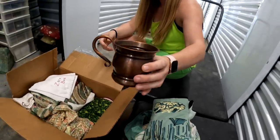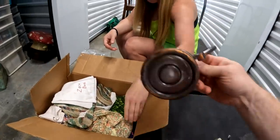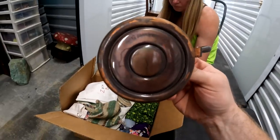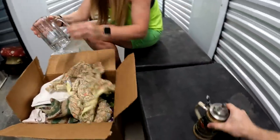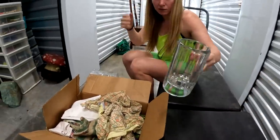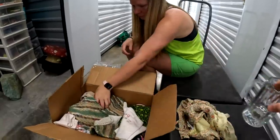This is the Copper Company. The Copper Company? I've never heard of that before. That is really cool. You see these? This thing is awesome. That's nice. Yeah, this is a beer. Maybe they are into drinking a lot of beer.